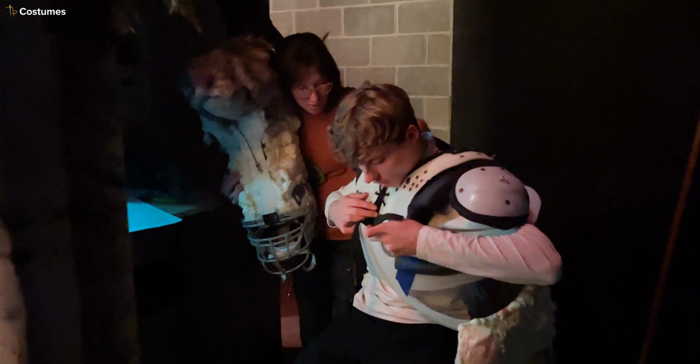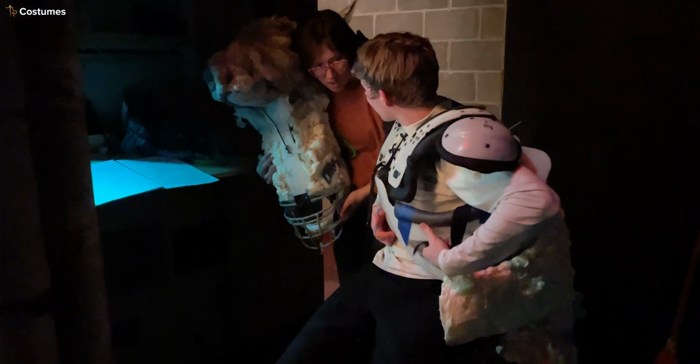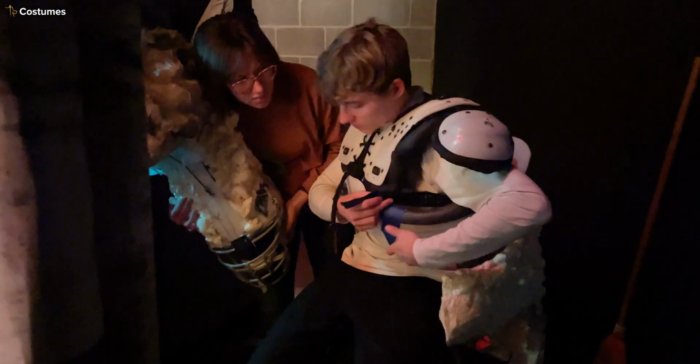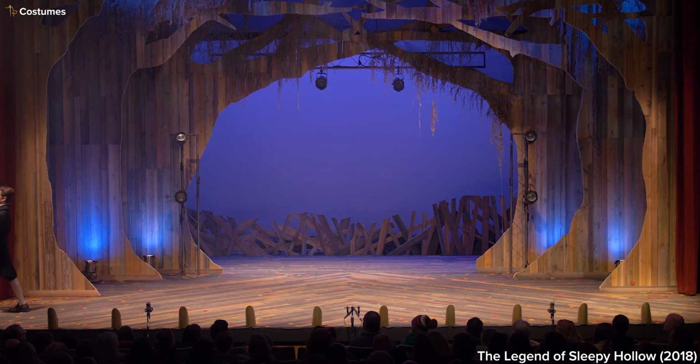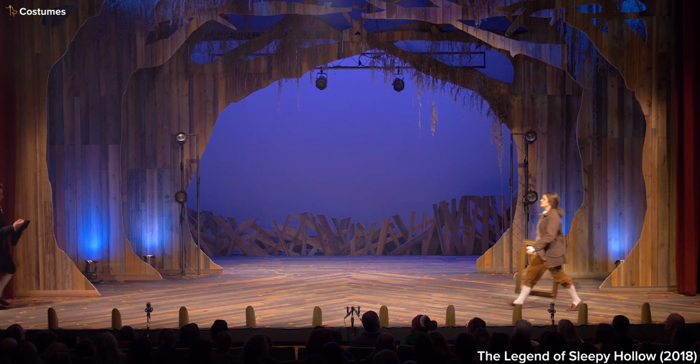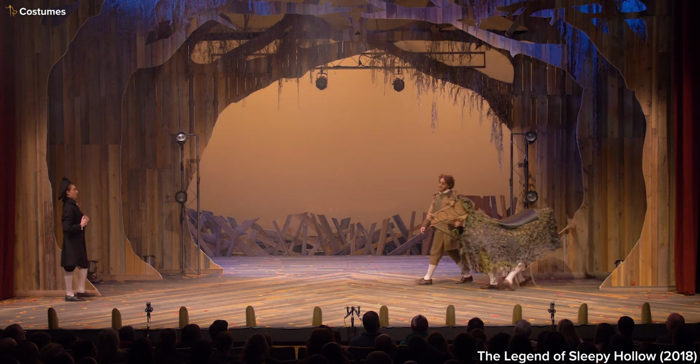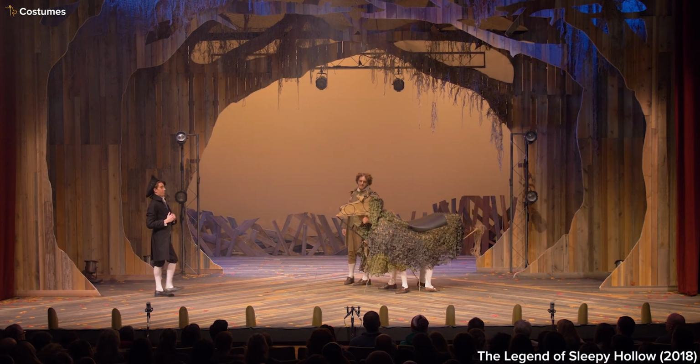I really enjoyed being a wardrobe person. I get to be a part of the hustle and bustle of live performances. Sleepy Hollow, I was in charge of doing all the quick changes. I helped people get out of the gunpowder prop costume, and I really enjoyed being the ghost hand in a live performance. I really liked being a part of the magic of making someone completely transform from one scene to another.